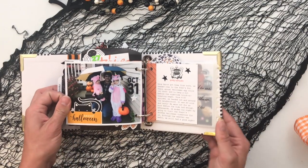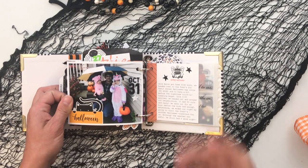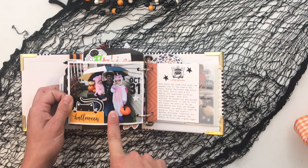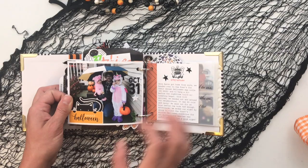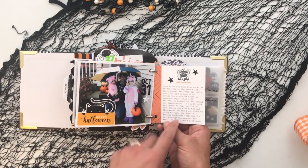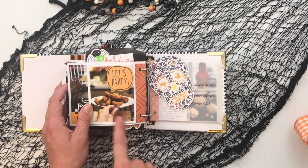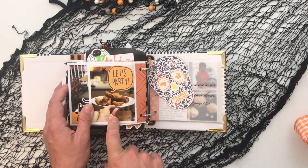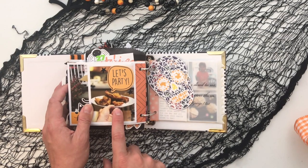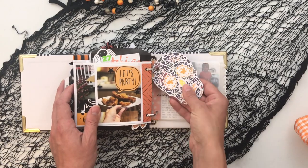Then we've got day 31. So I've got a picture of Aaron, Izzy, and Jonah all under an umbrella. It rained and snowed on Halloween this year, which was awful. So we went around our neighborhood just a little bit, but then ended up coming home pretty early compared to most years. I've got some journaling on the right-hand side, and then a picture of the egg rolls from this year from our neighbors. So our neighbors every year make egg rolls. It's their family tradition, and we always go over to get some. So there's our plate of egg rolls for last year.